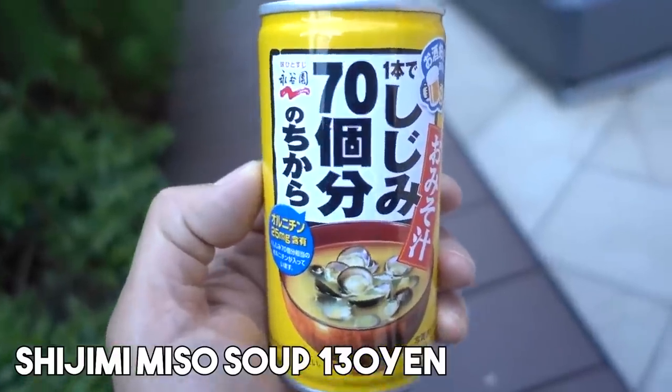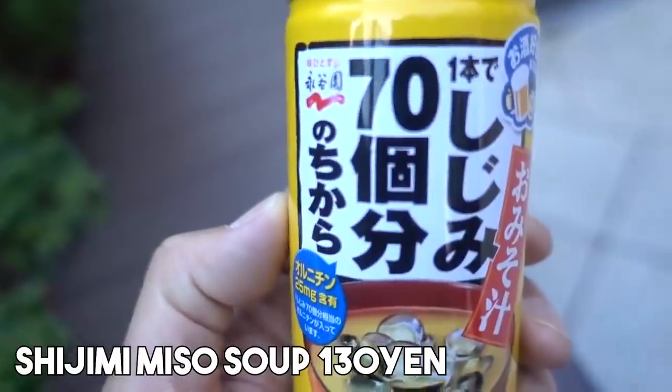This is super, super fruity. I can definitely taste the apples and the lemon and the pear. I can actually taste all the fruits. They're blended perfectly. So mine is miso soup. Yes, miso soup. So it's hot, hot miso soup.